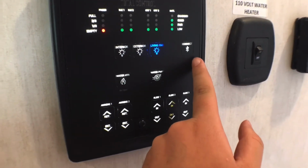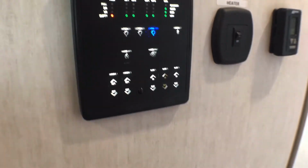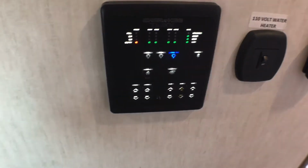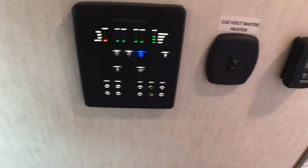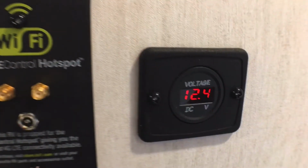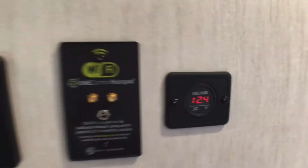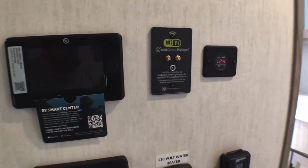You can connect this to your phone. You also can do your water pump, water heater, and all your slides and awnings, which is a really cool feature. And I love that they just give you a button. You don't have to connect this to your phone. You're also going to have your water heater on electric switch, a thermostat, your voltage monitor, as you can see right there, prep for a Wi-Fi system.